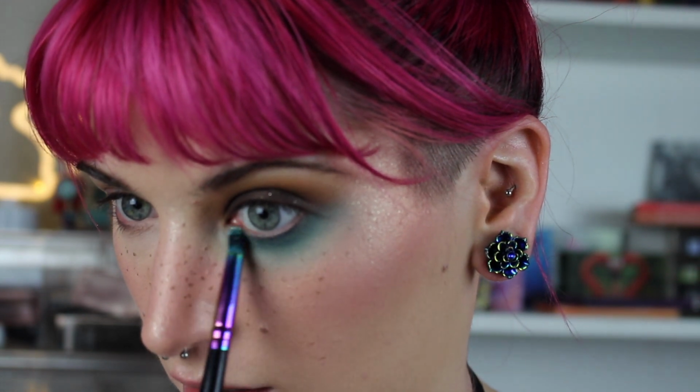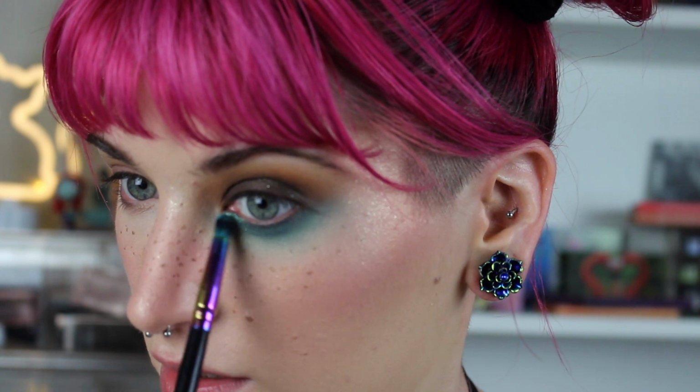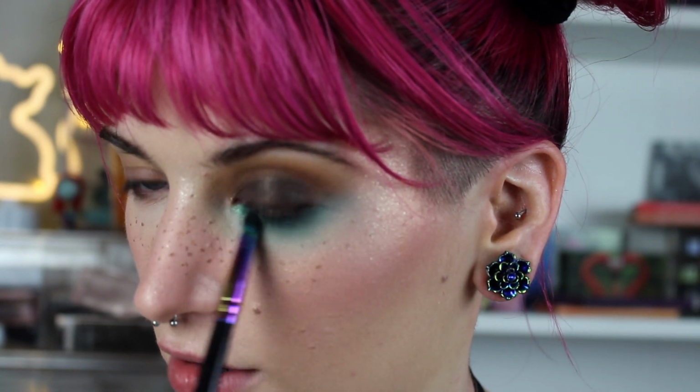shimmery blue now, which is called Tron. I'm obsessed with this shade. And I'm going to do what I did in my first impressions with the two new palettes and pop it just here in the very front of my lower lashes. Give me a little bit of a tear effect.